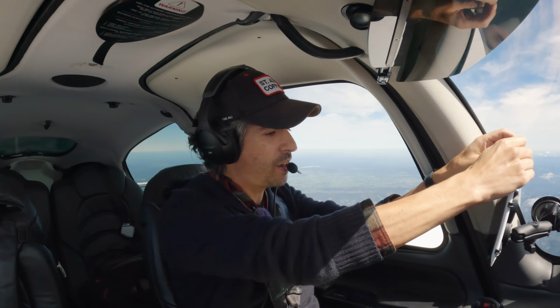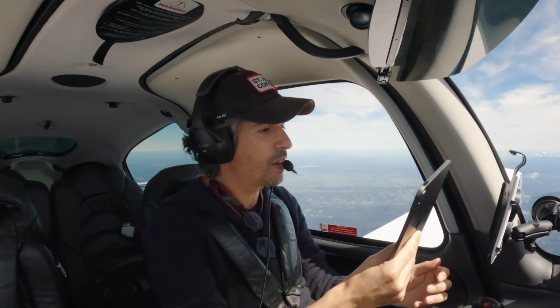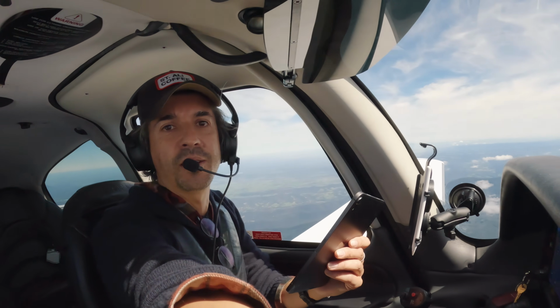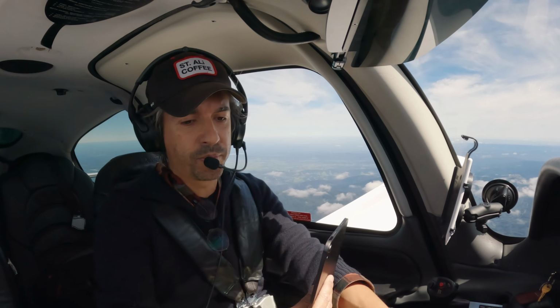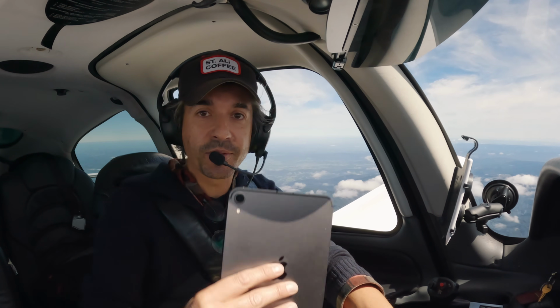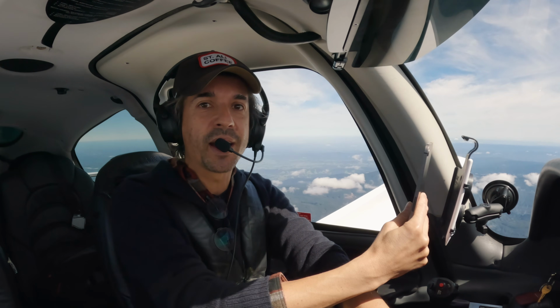Leveled off at 7,500 feet. If you watch the last video I put up, I was asking for some help on a good mount that I can use for my iPad that's here on the window. One of the big reasons for that is because it can overheat when it's sitting up there by the window. And I like to take it off and just have it down here because I've got the air conditioning ducts down here by my leg as well. Put the iPad down here, keep it cool, and put it back up when I need it again.